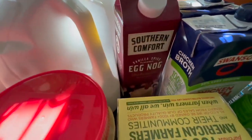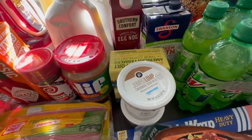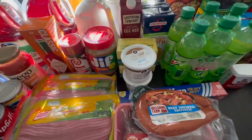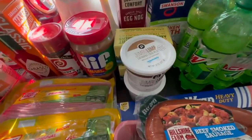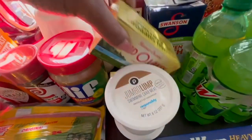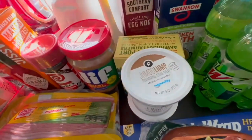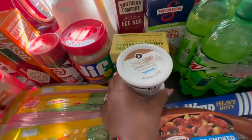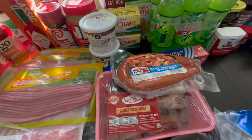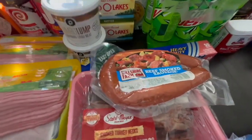Some eggnog, y'all, because I like eggnog. For me, eggnog this time of year is just everything, okay? And really a little spiked eggnog will do, but you know, I can take it non-spiked as well. We have butter, y'all, the real butter, because baby, my mother-in-law ain't gonna be talking about me, okay? She ain't gonna be talking about me with my imitation butter. So baby, we've been getting the real butter here lately, okay? The real butter. Gigi, if you're listening, we get the real butter now, okay?